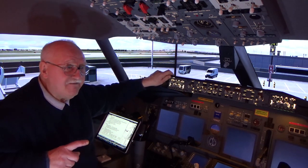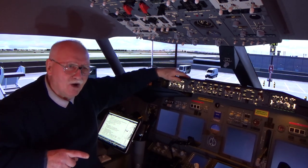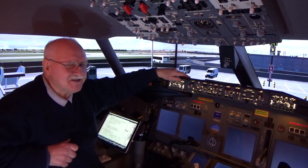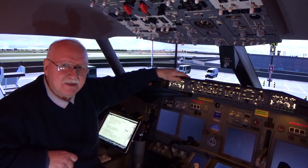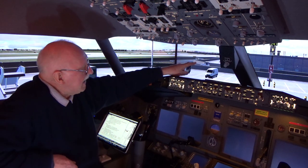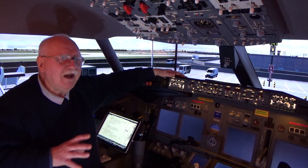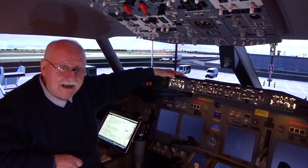Now, this is a flight requested by Mr. Lambert, who wanted us to fly between London Heathrow and Newcastle, up in the north of England. Heathrow letters are Echo Golf Lima Lima. Newcastle is Echo Golf November Tango. We're here at London Heathrow, and we're at stand 541, which is in the Terminal 5 area. We are full with 184 souls on board, and we have 2 tons of cargo in the hold.